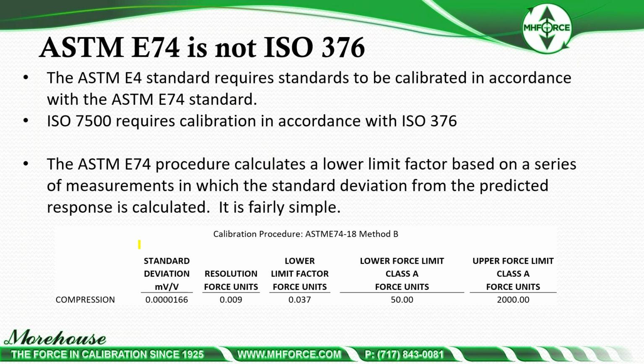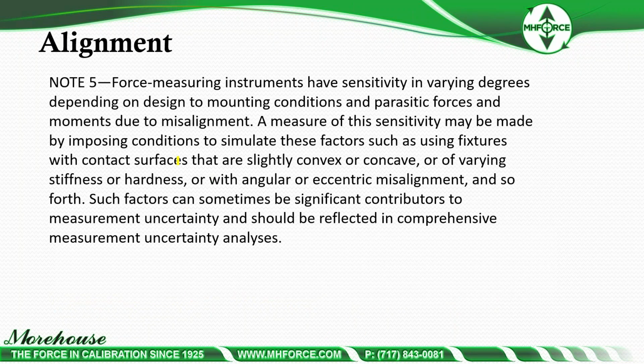It's fairly simple. So there's an example of ASTM standard deviation, resolution, lower force unit, 50 pounds. Guess what? 50's here because that was the first force point that applied to 2000. You know, if you multiply 0.037 by 400, it could be less than 50, but 50 was the first point that was applied.